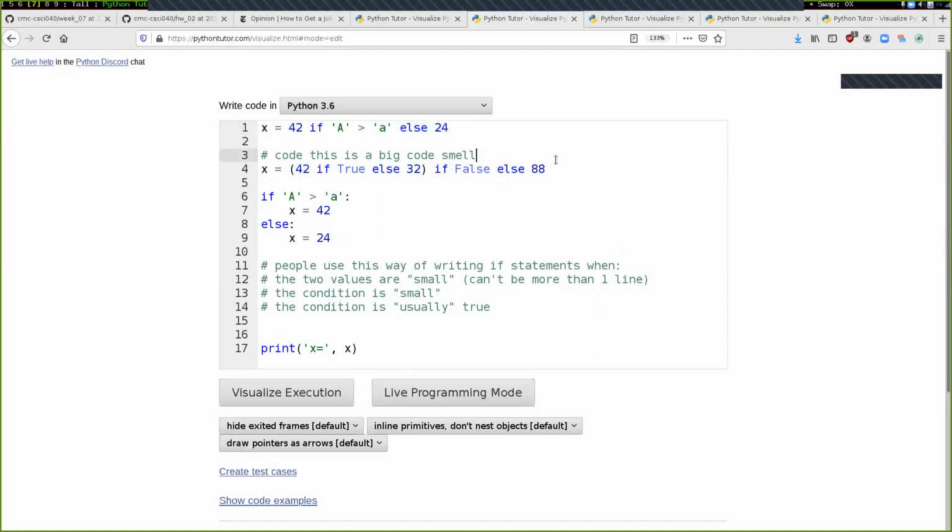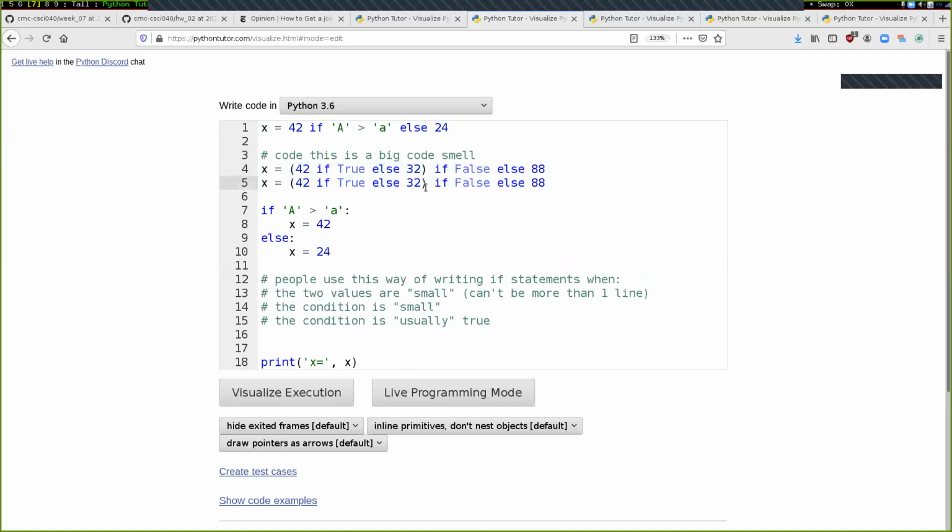Okay, why would you parenthesize 42 if true, else 32? The question is, why did I put parentheses right here? Let's think about an alternative way of writing these parentheses. What if I had put parentheses like this? Then this whole thing is what's evaluated if this condition is true, and otherwise it'll be this. Down here, this whole thing will be what's evaluated if this condition is false. Otherwise it'll be this.